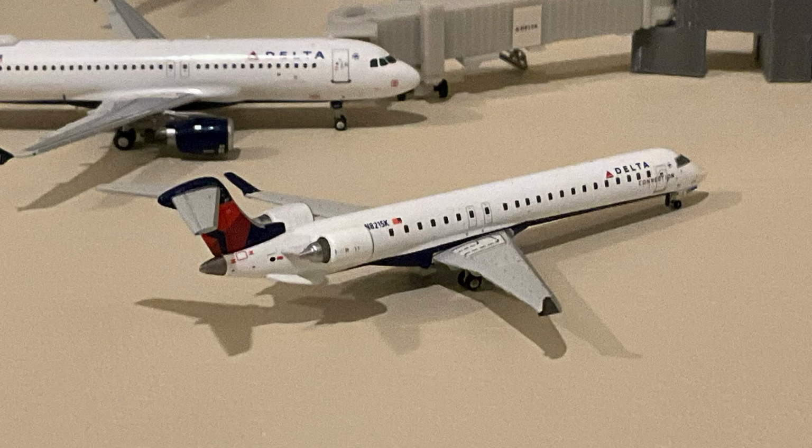This aircraft will be heading out to New York JFK today, which is 3 daily flights consisting of 2 CRJ-900s, and then they overnight the Embraer 175 as well. So nothing new for that service. Again, nice and consistent, so that's what we like to see.